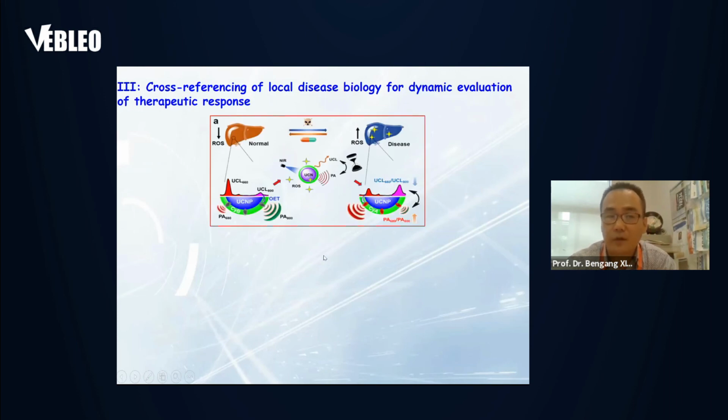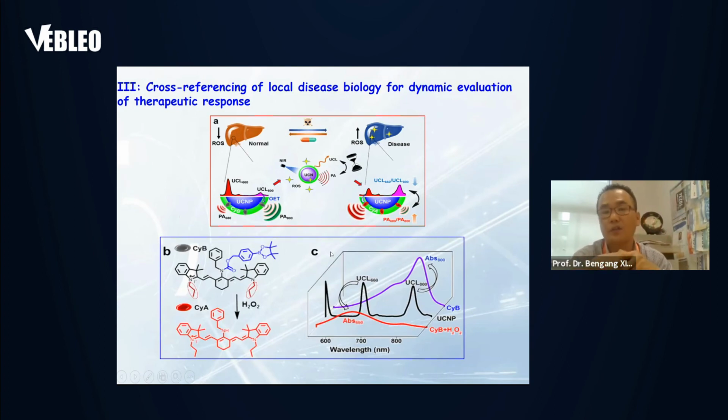We're still using the upconversion particle. We still screen the radicals, and we are only screening the ROS, the radicals. And we wanted to evaluate the change of ROS to see whether the disease treatment in the liver is happening or not. We can also screen different drug molecules for whether efficient activity happens or not.